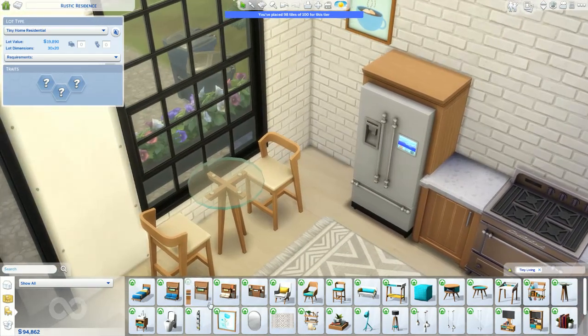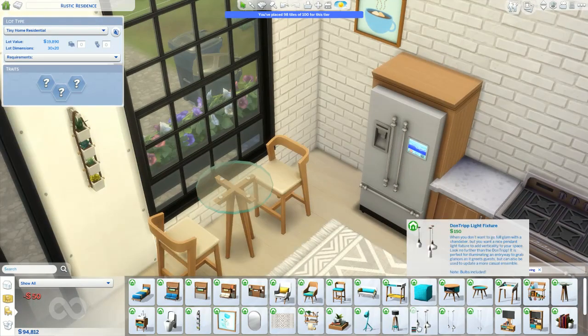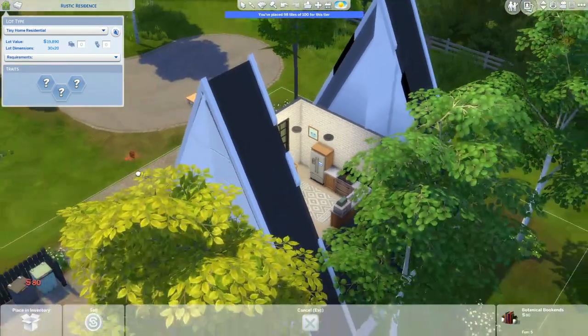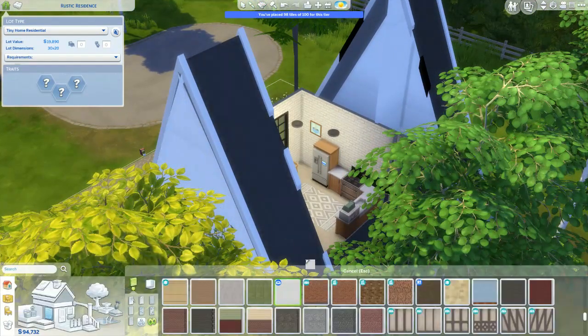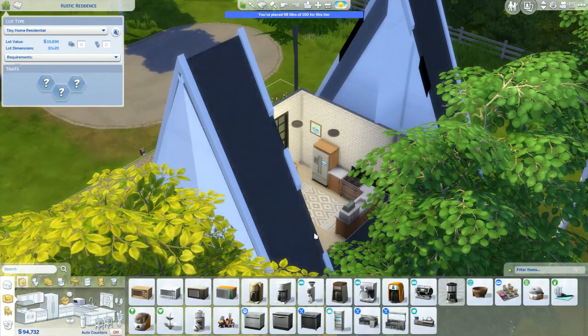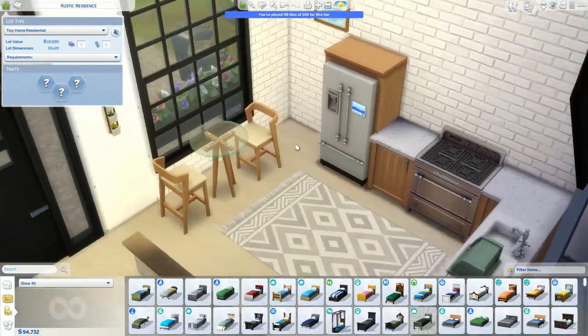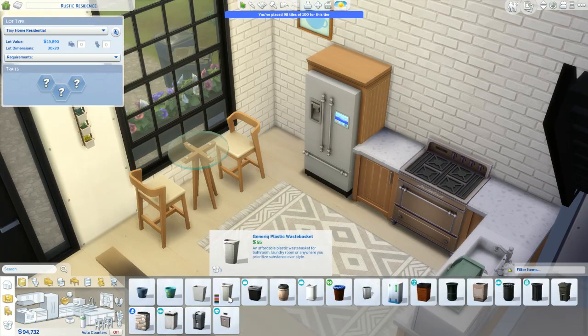Oh, we need a trash can. Let me add these bits and pieces that I want to make sure I don't forget. Add that. Set some of these things outside actually. Oh, and this needs to be painted. There we go. Alright, so we got a seating area. We need a trash can.